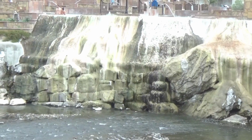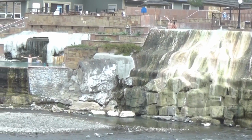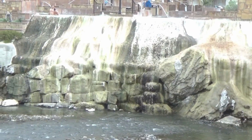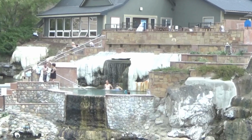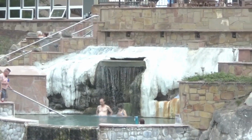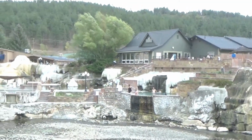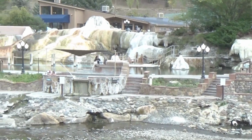This is where the mineral hot springs water flows down into this river, and they told me at the office that this mineral wall used to be very small, and it just keeps growing a lot every year. And you can see how they built all these pools around it here, and there's pools up there, and over to the left is more pools that the hotel complex has built.